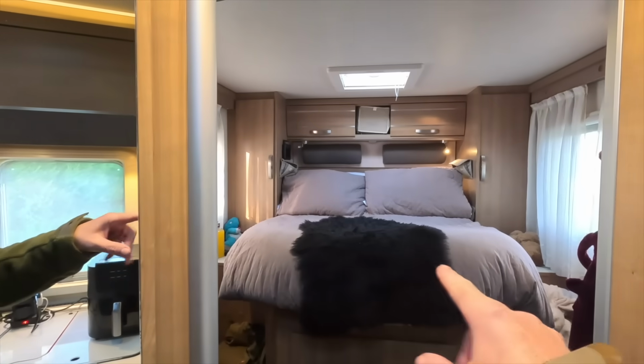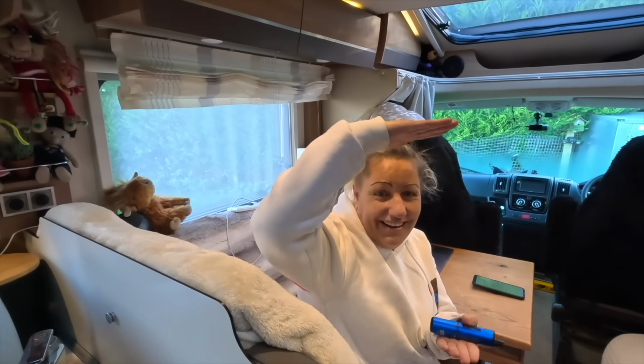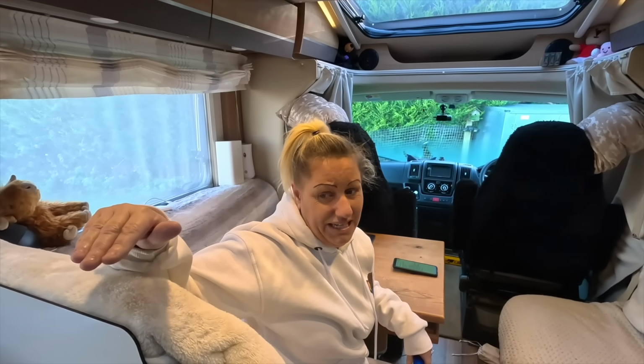Yeah. Another thing, a new mattress. We want a new mattress for the bed desperately. Yeah. Something a bit more comfier. Bigger and comfier. Yeah. Definitely. It is the most uncomfortable. All that is foam, like sofa foam.